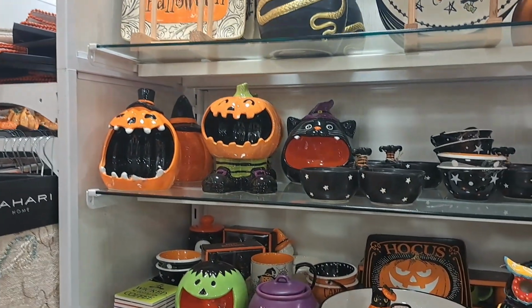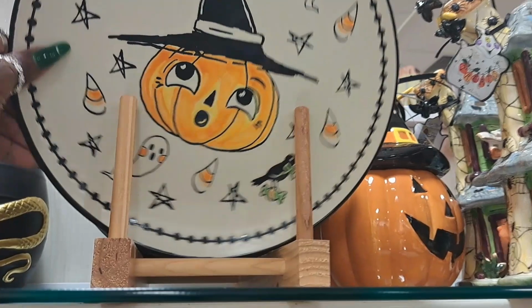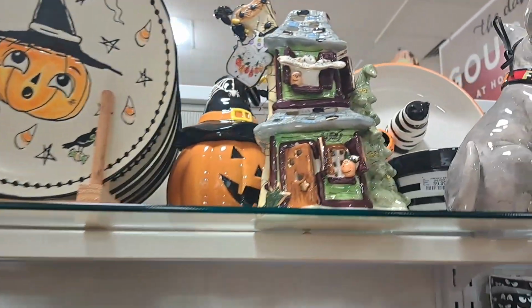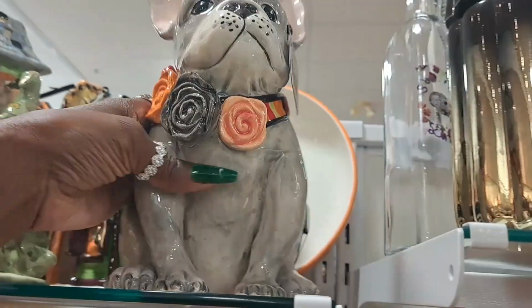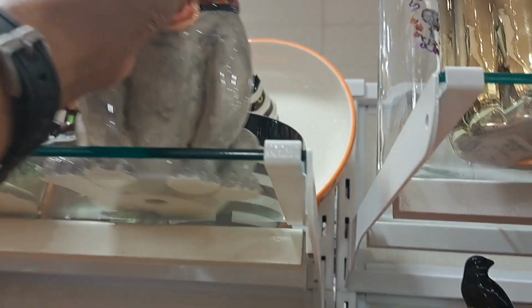Then on this side, look at this. Look at these right here. I don't know what this is right here, but look at that. They got the snakes on everything. They got the little cute little pumpkin plates. These are $5.99 a piece. You can take $100 and come and buy a lot of little stuff in here. Look at that little house thing right there. That's cute. Yeah. And then look at the little dog. That's cute. He's cute. Let's see how much he is. $20.